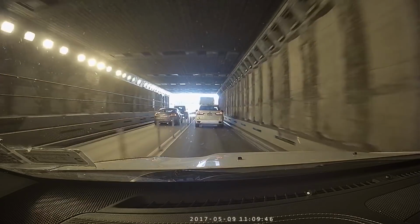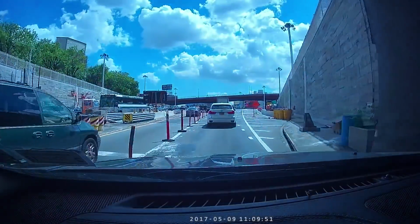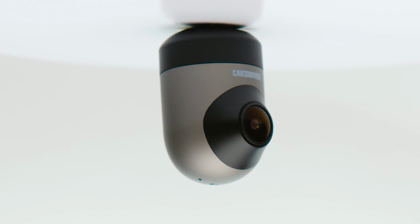And no matter what time of day, the Minio Pro's night vision technology makes it possible to record in nearly any environment. Choose the Car and Driver Minio Pro Dashcam and protect your side of the story.